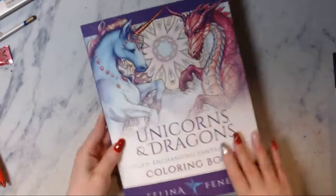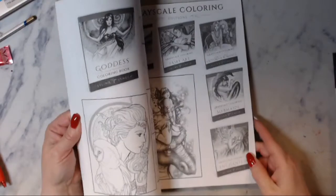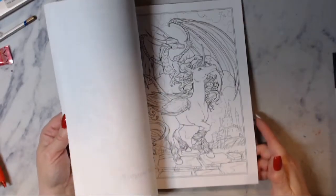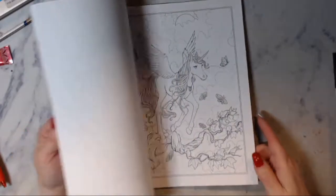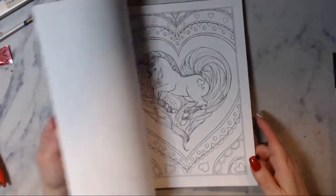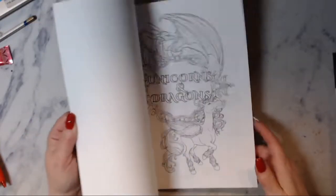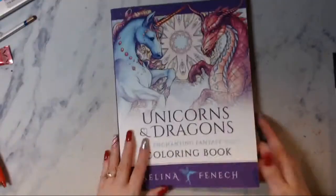I have her Unicorns and Dragons coloring book. So let's scroll a little bit through here. I'm not showing every image. I'm skipping a few here and there just to give you an idea. If you like dragons and unicorns, there's a lot of them in here. Did I color in this? No. I haven't colored in this one. Nope.